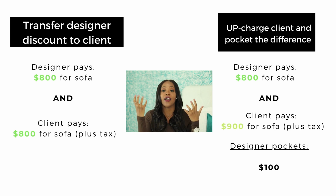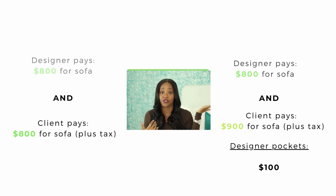But you also get more money in the process because you're charging them for your services and you're charging them an upcharge for the items that you buy for them. You can make thousands of dollars in this process because say you're furnishing a whole house and it's like, I don't know, $50,000, $60,000, $70,000 budget for the furniture. And if you're upcharging throughout this entire process, you could pocket additional tens of thousands of dollars a year just doing that.